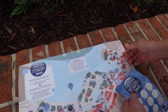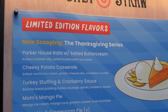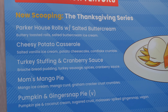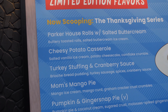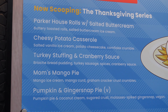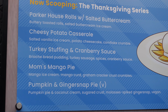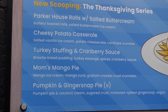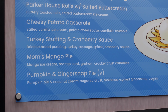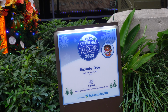All right, two more to go. These are the limited edition flavors here for Salt and Straw. I don't even know what to say. Maybe the Parker House rolls. I can't do the turkey stuffing and cranberry sauce because there's sausage in it. I don't even know how you could eat turkey sausage frozen in ice cream. Okay, the Encanto tree.